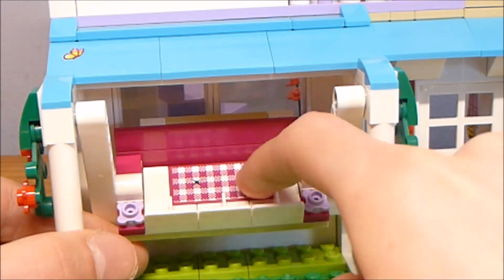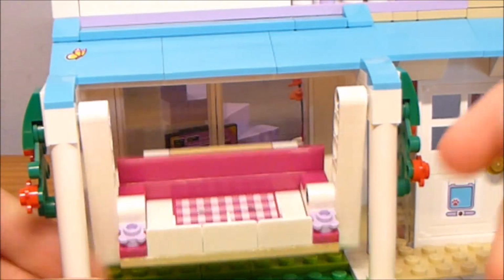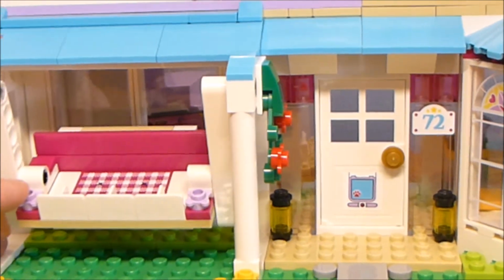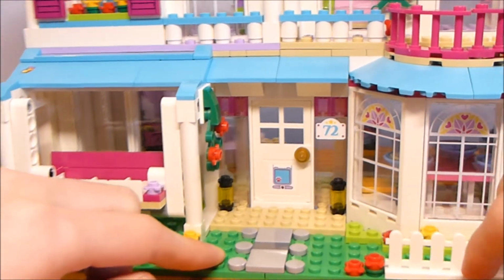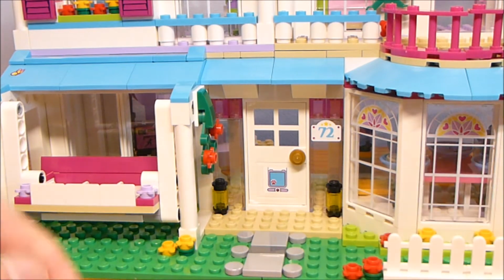And also, that is a 2x4 tile with a sticker on there. I do like that plaid pattern. I think that's a cool sticker. And there are just some flowers in the yard. You do have 2 little lanterns on the ground. Little doggy or rabbit door maybe in the front door.